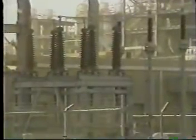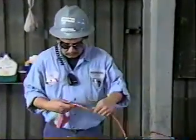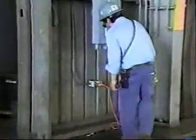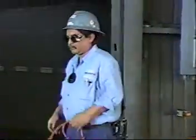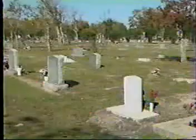Electricity is a necessary part of your life. However, whether you're at home or on the job, it can serve you or kill you. Defective electrical cords are a prime source of electrical shock. Remove the plug or turn off the electricity before using or working on a power tool or piece of equipment. Never use or work on live electrical equipment while standing in a pool of water or wet surface. If you don't pay attention, this could lead to a trip to the hospital or even worse.